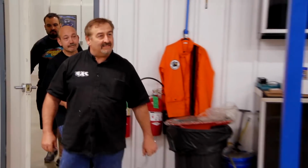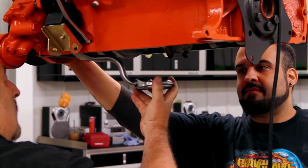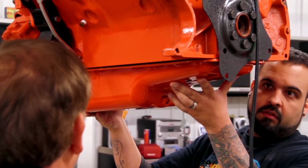I hope that the changes we made to the 383 allow the engine to go in and set in place. If they don't, it's gonna set us back. And with the new regime, with the new protocol, and with the new movement of Graveyard Carz, we're not losing days anymore. Hey, we're golden.